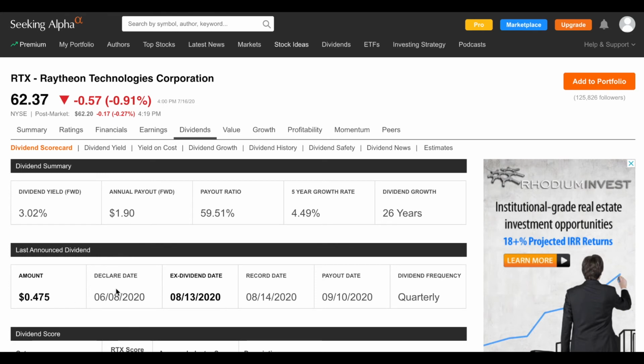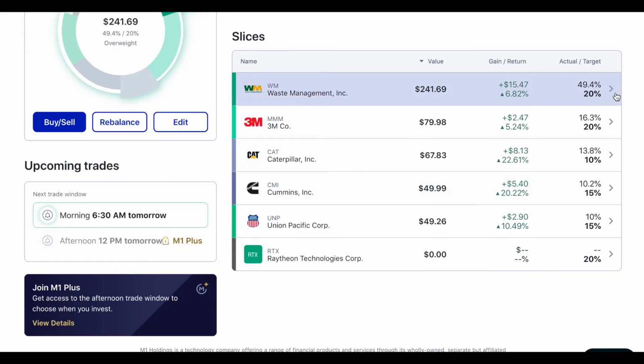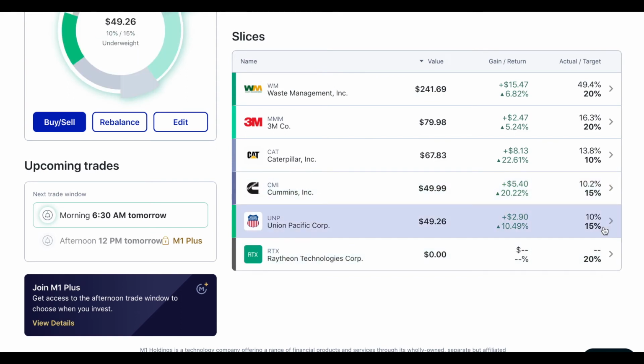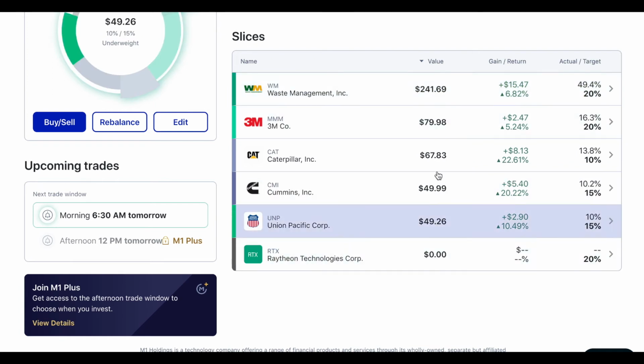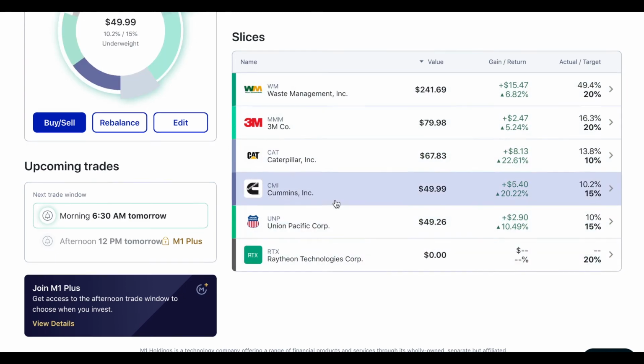And then, just like I said with Union Pacific, that's going to continue increasing, and it's going to keep growing, and I'll keep being able to buy more shares of this company just from the dividend it's getting by itself. All right, so that kind of wraps up my industrial sector. You can see the changes and the allocations. I don't have any in Raytheon, but I want 20% there, 10% in Union Pacific, but I want it to be 15%, and so on and so forth, and obviously almost 50% with Waste Management when I want it to be 20%. So the more money I put in, I'll be able to increase these numbers, which will lower the percentage of that and increase the percentages here.